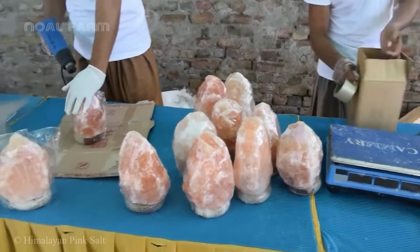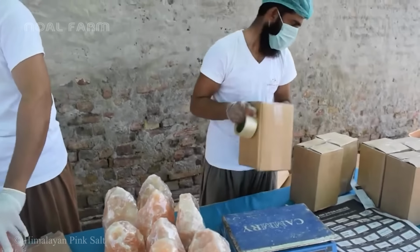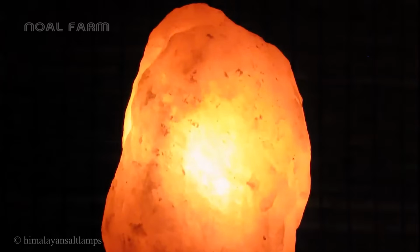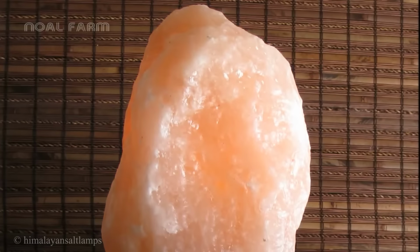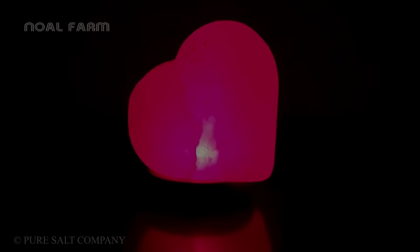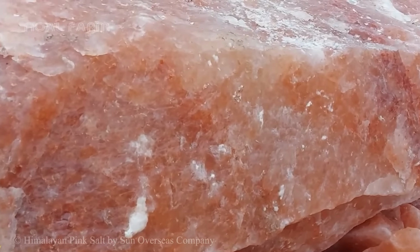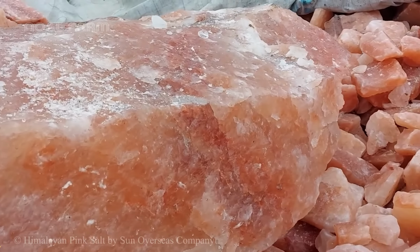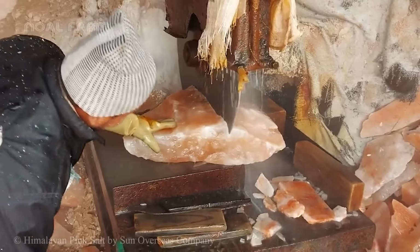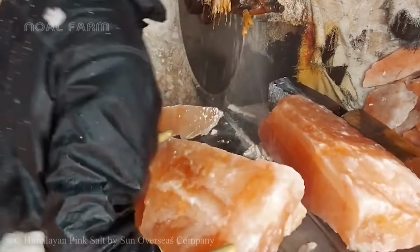With their long-standing experience, dedication, skilled techniques, and love for their craft, they have helped Himalayan Pink Salt become one of the most beloved natural products. Himalayan Pink Salt is not just an ordinary salt. It has become a versatile ingredient with countless applications in everyday life.